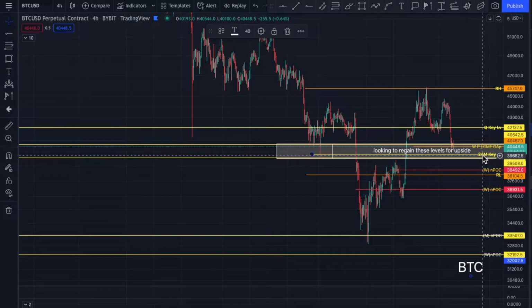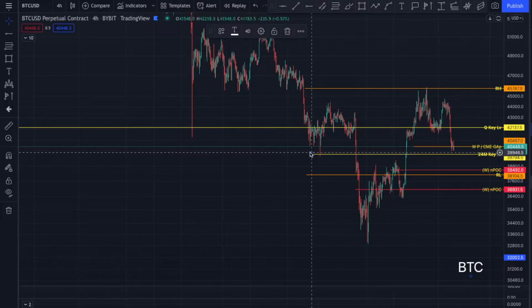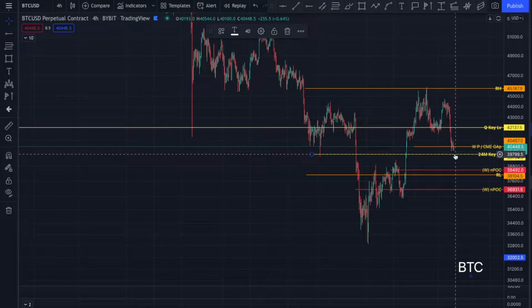Now these have some weight behind them, right? We got a 2-year key level right here, which is that $39,800 level, give or take. This is also basically our range low for our previous year. So we basically just re-entered the range from last year that took us up to about 64K. And coming down and holding this level would just be basically holding the range lows.